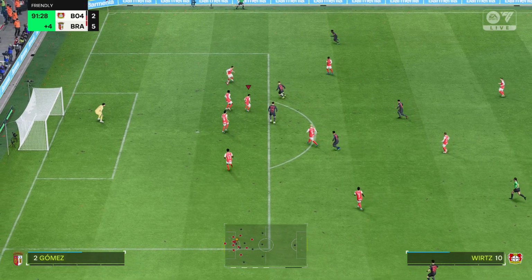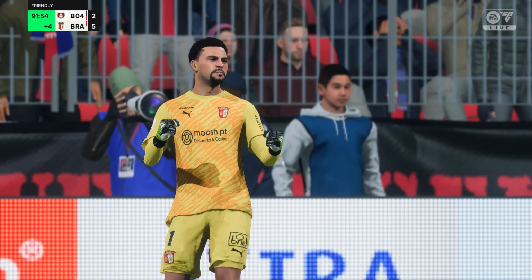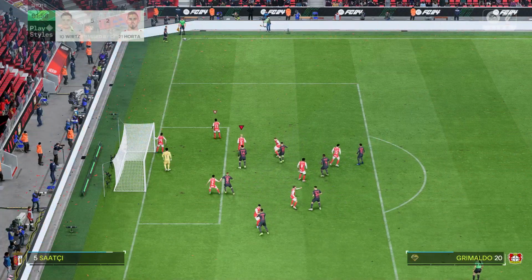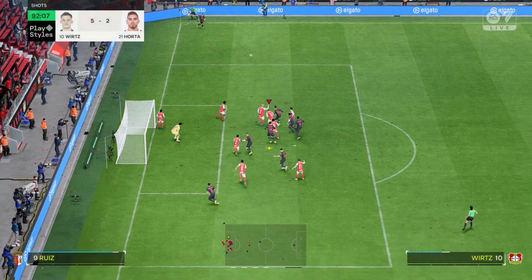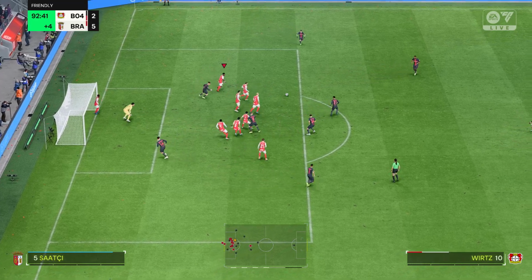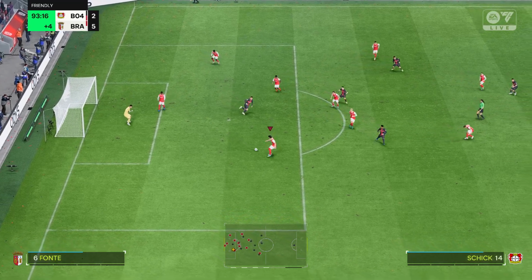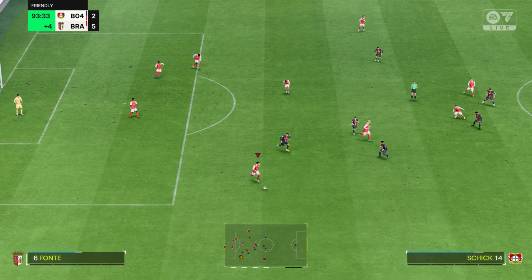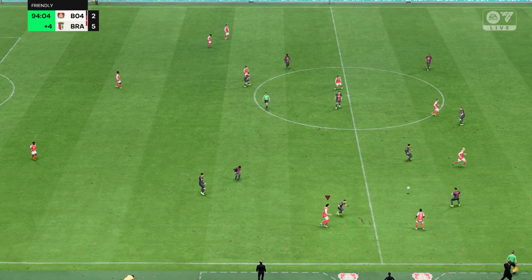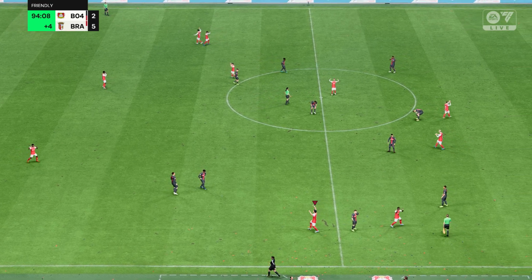Wirtz will have a go here, and ready for it coming his way. And here it comes. Xhaka. And the final whistle wraps up a match that's gone the way of the visitors.